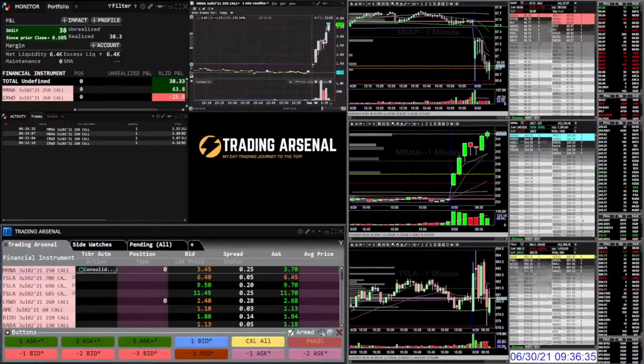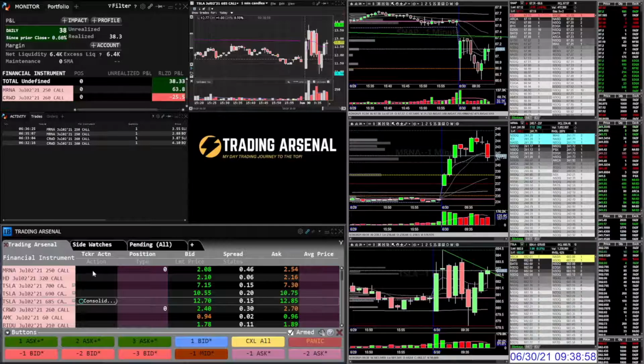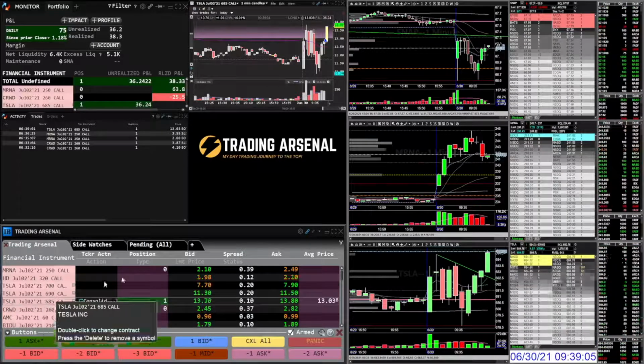So next trade, we're going to go with Tesla. As you can see here, we got this consolidation, and I'm playing the break of it, this descending trend line. So didn't really have three points it touched, but I was just playing the break of that line. And I'm in one contract. 1303 is my cost.